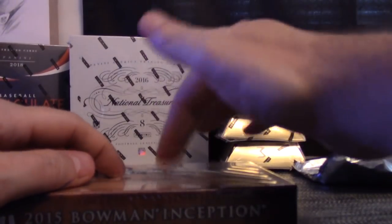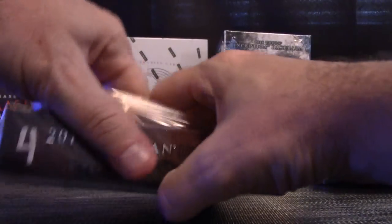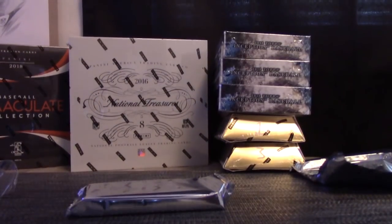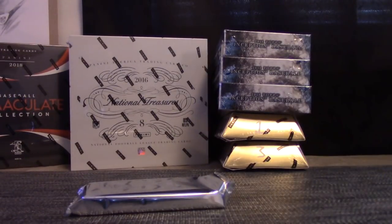Chris Bryant. We already got Aaron Judge out of here, so I don't think we hit Chris Bryant. From this case, we got an Aaron Judge autograph. I don't think we hit Chris, though, from this case, so maybe we'll get it. Got wrappers everywhere up in here.